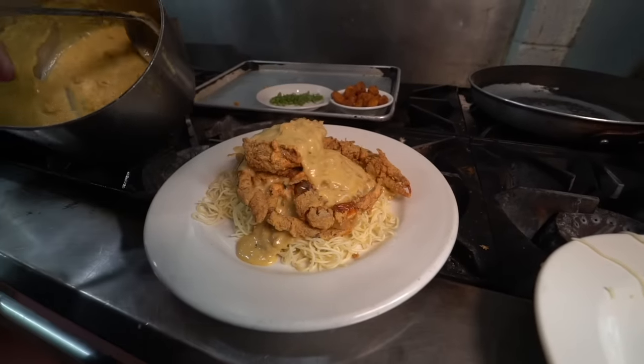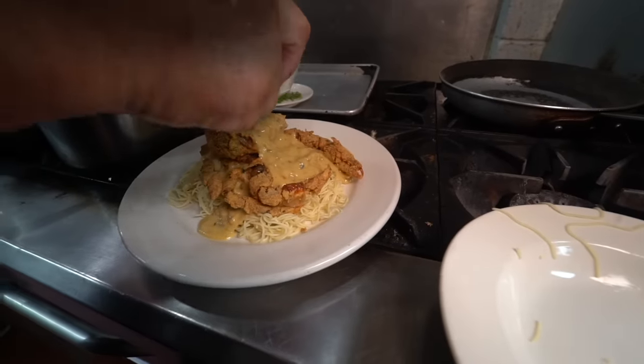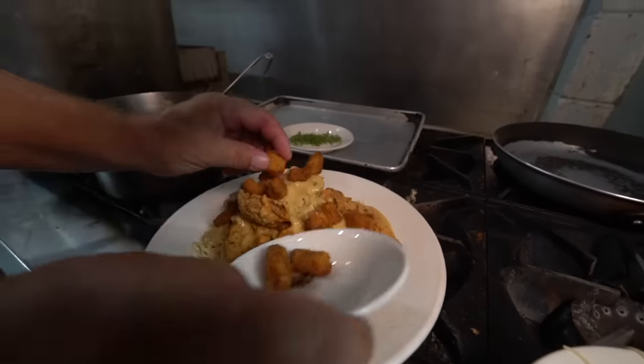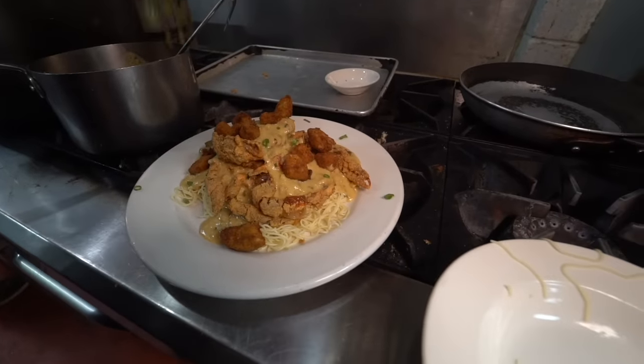Oh my God. Oh, and we hit it with this pineapple eggplant. And we let it fall all around the plate. Oh. A little fresh green onion.